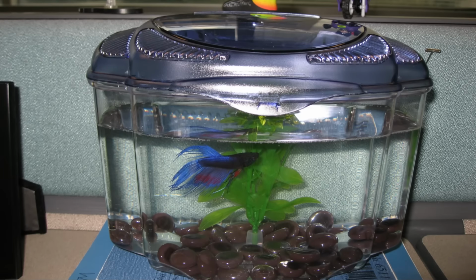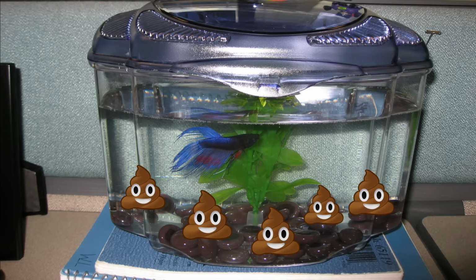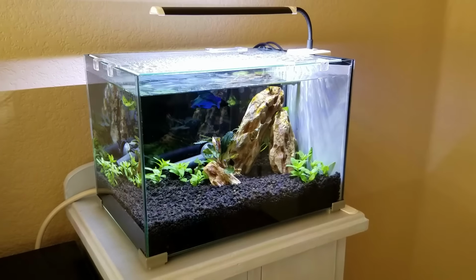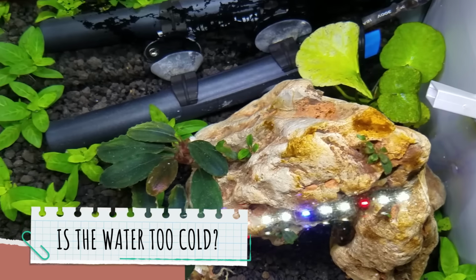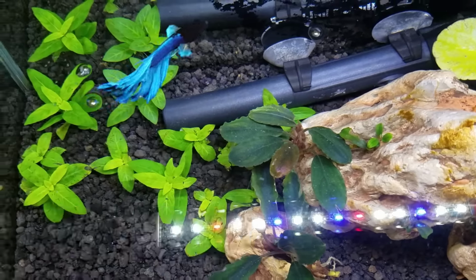So even if your betta is the only fish in there, it could be so small that just its poop itself is fouling up the water, versus a bigger tank has more water volume and it won't get dirty as quickly. Don't forget that bettas are tropical fish. They like warm temperatures, so you need to look at that thermometer, give it a heater, and make sure it's between 70 and 80 degrees Fahrenheit.